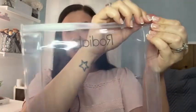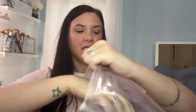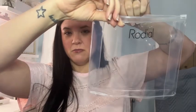So it has a Ziploc on the top, which would be nice and handy. Like a clear cosmetic bag, that's nice. If I can get it open. Okay. And then, you know, it opens up at the bottom so that you can fit a little bit more.